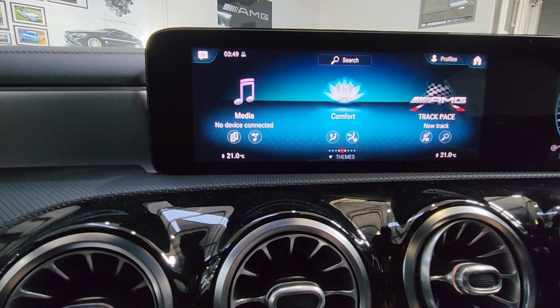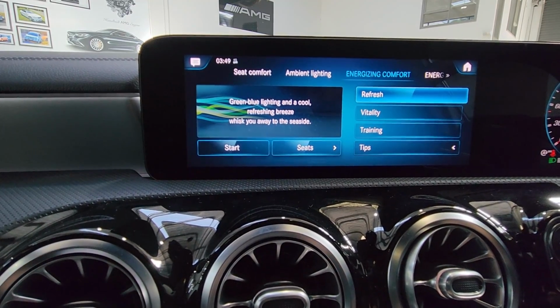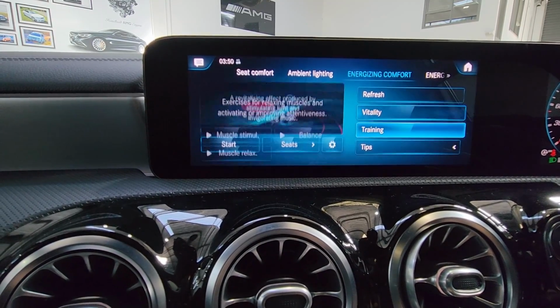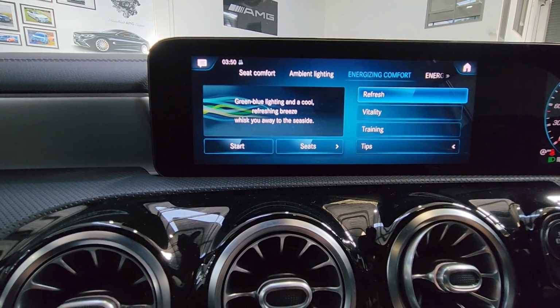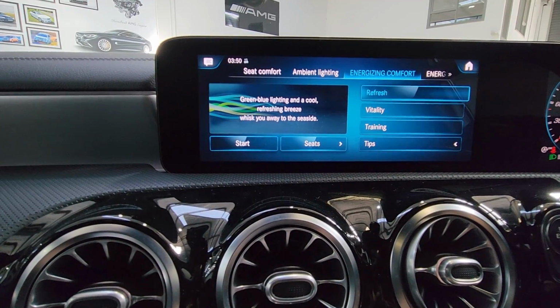And then with all that AMG performance stuff, let's go into the comfort settings just to show you what's there. And as you can see, I think we went into here accidentally before. So we've got vitality, training, tips. So this is all about comfort and making you comfortable, and your seats, your air conditioning and whatnot. So yeah, very nice in there.